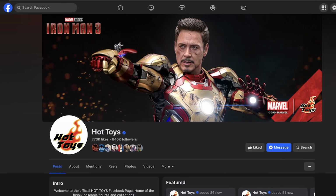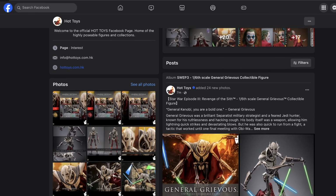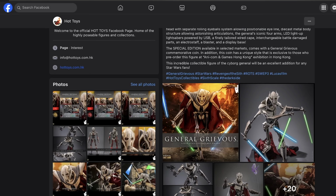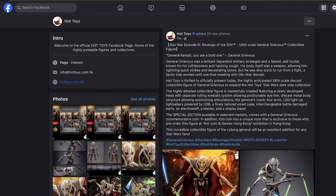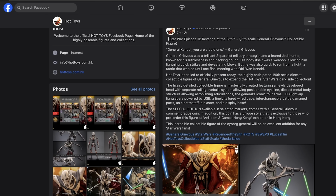Just when you thought we were done, Hot Toys goes, no, we're not done. We're going to drop. What are we going to drop? We're going to drop General Grievous. Oh, man. Look at this thing. All right. Let's go through some of these notes real quick. Literally just dropped 7 minutes ago while I was making another video.